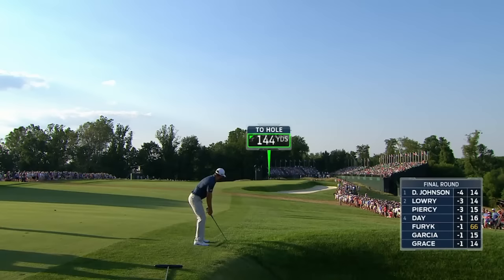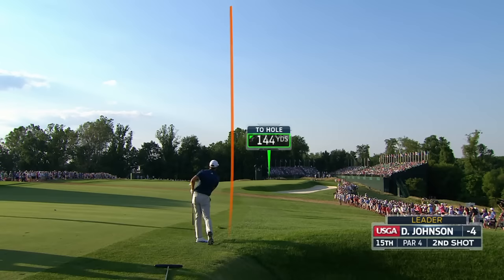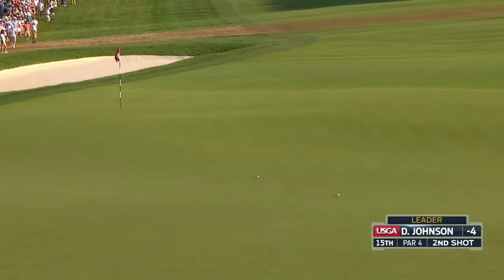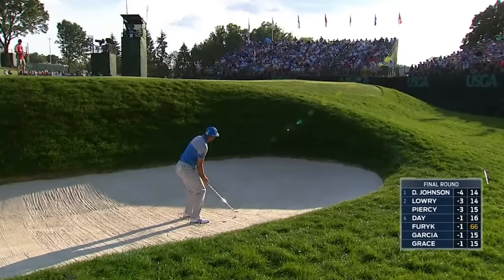Back to 15. Second shot, Dustin Johnson. Able to run that past the hole, showing his strength out of that heavy rough. Dustin at the 2009 U.S. Open at Bethpage Black. He was stepping in to hit a shot. The pressure of his step made the ball move. He called a penalty on himself. Finished tied for 40th, so again, has that ruling hanging over him.